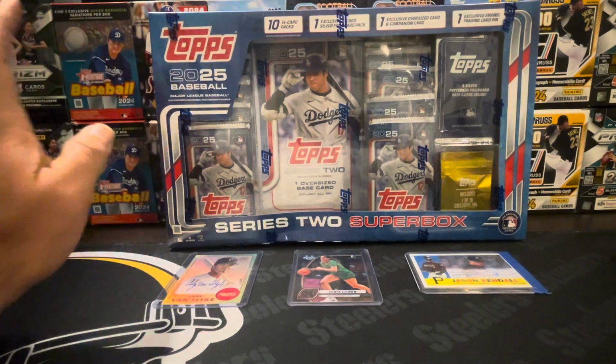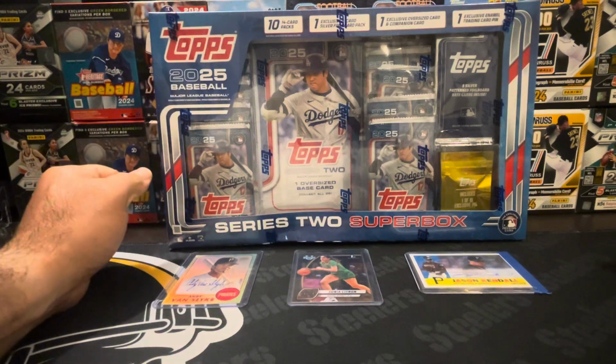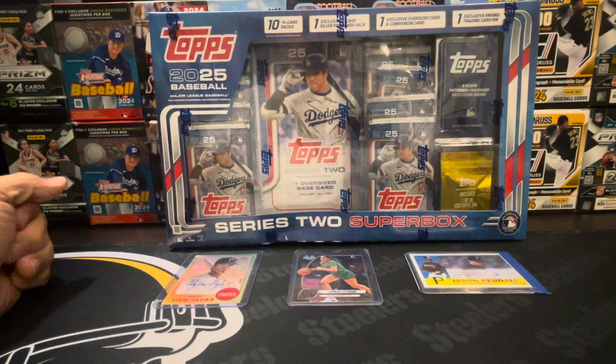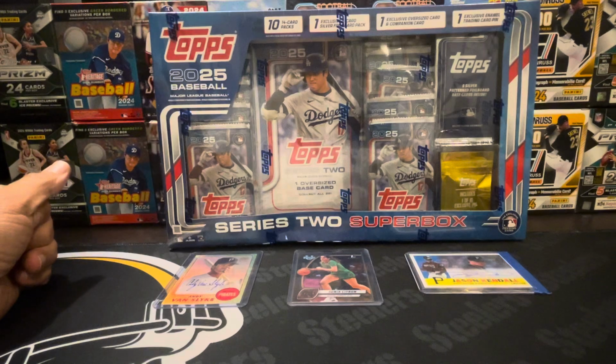So I do have two. Not sure that I'm going to open both of them today, but I'm at least going to open one just to kind of see what it is. So I'll go ahead and open this off camera, and I'll be back with the packs, and we'll go ahead and get started. So I'll see you in a couple minutes.